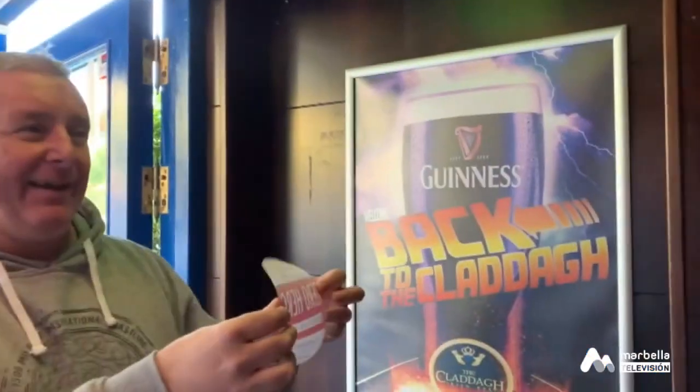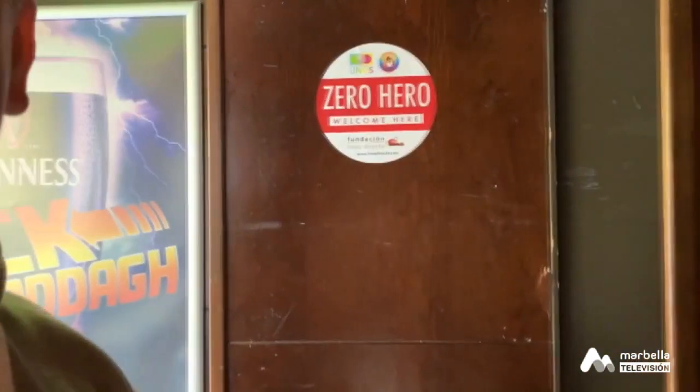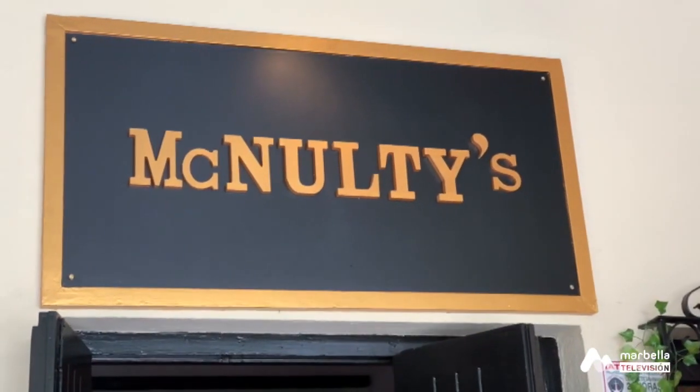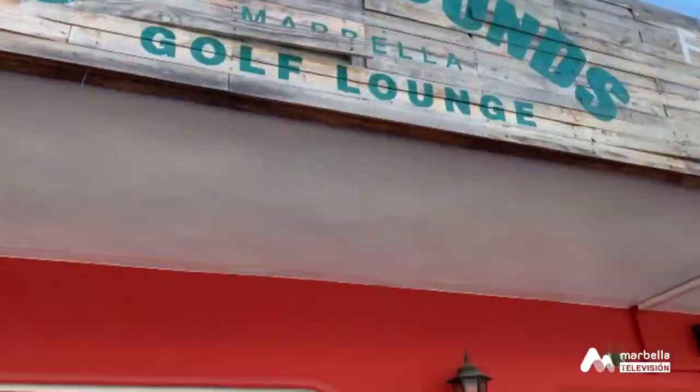Let the music Clara are proud to present Zero to Hero. No time to hesitate. Never drink and drive. So much trouble. McNulty's is proud to be a Zero Hero partner. Poison arrows shoot. Out of bounds, Zero Hero partners.